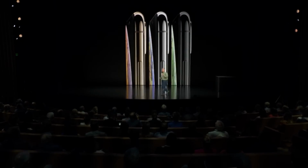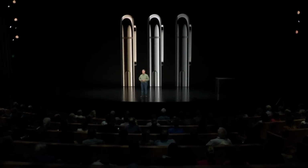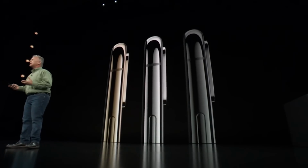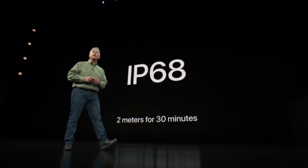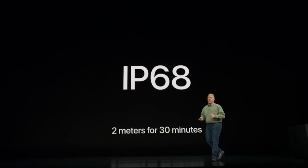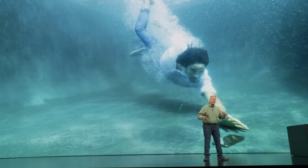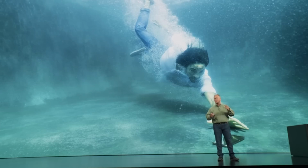iPhone XS comes in 3 finishes: gold, silver, and space gray. They are beautiful. And they're protected from dust and liquids to an even higher level now, IP68. That means it's protected to 2 meters for up to 30 minutes. So if you happen to be hanging by the pool, drop your phone in the water, don't worry, dive down, grab it, rinse it, let it dry, you'll be fine.